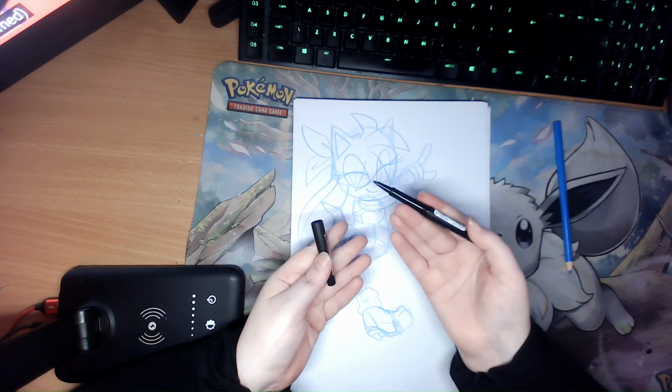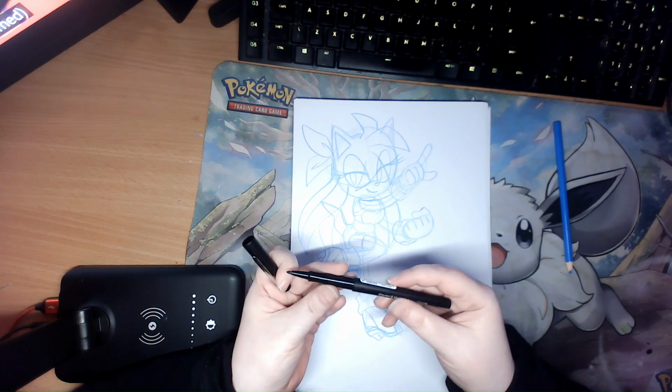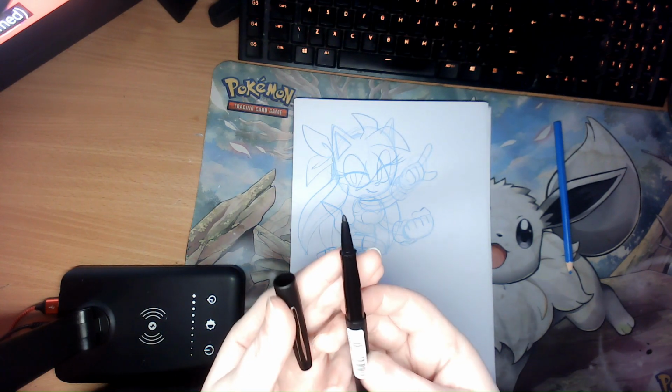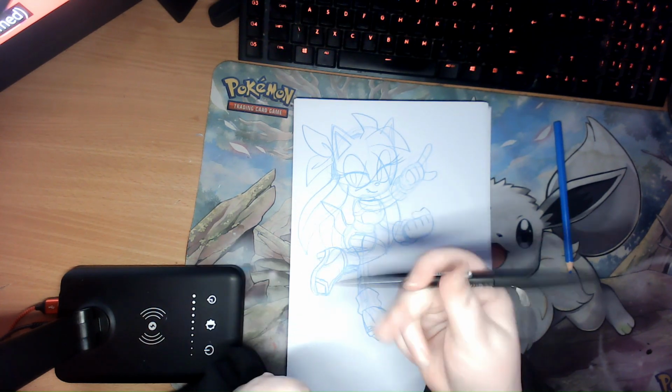And from here on, I'm going to do the line art. I probably won't be talking that much during this one. I'm just going to put the lines in and you're going to see the end result. I know I've said this so many times. Oh, I love these pens so much. Get one and give it a go. They're so good. Okay, so let's go.